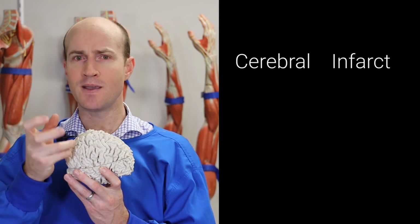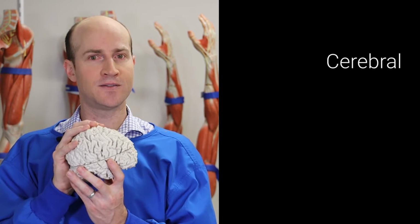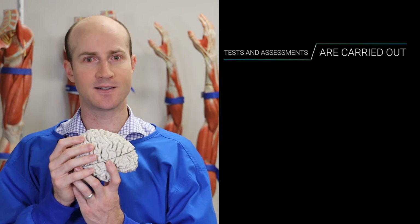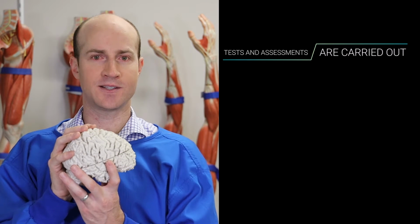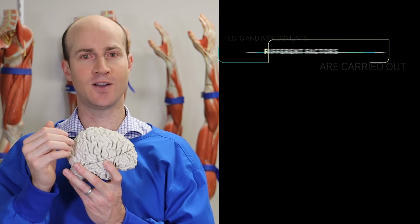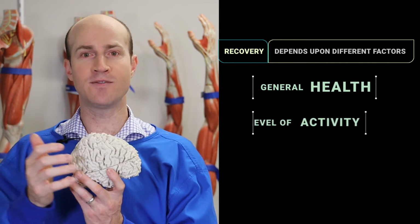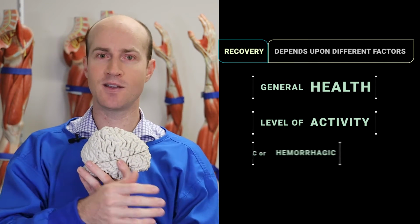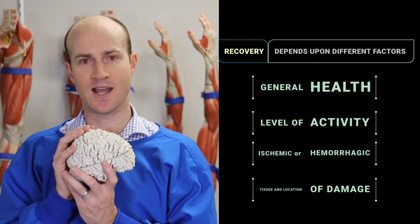As such, after a stroke, the extent of damage presents as what's called a cerebral infarction, and which functions may be impacted can be highly varied. This is why after a stroke, a series of tests and assessments are usually carried out. There are many ways that a stroke can affect someone, and their recovery depends on different factors. These include the general health and level of activity before the stroke, whether it was ischemic or hemorrhagic, how much tissue was damaged, and the location of that damage.